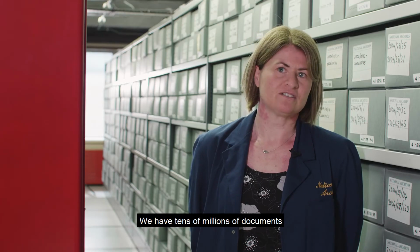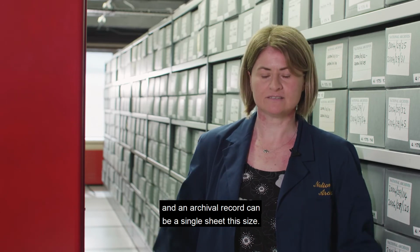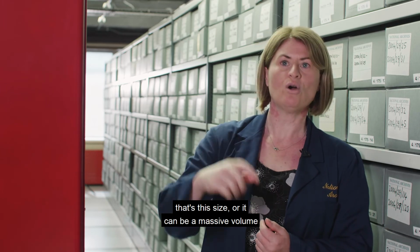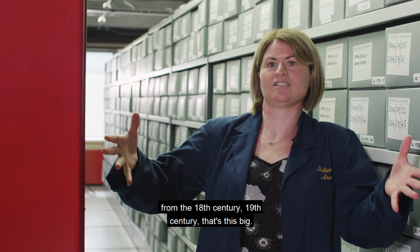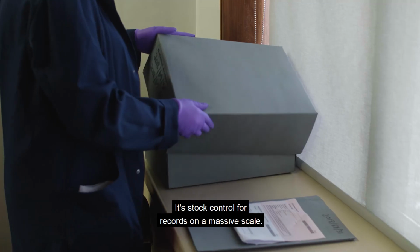We have tens of millions of documents, and an archival record can be a single sheet this size. It can be a photograph from the 19th century that's this size, or it can be a massive volume from the 18th century, 19th century that's this big. It's stock control for records on a massive scale.